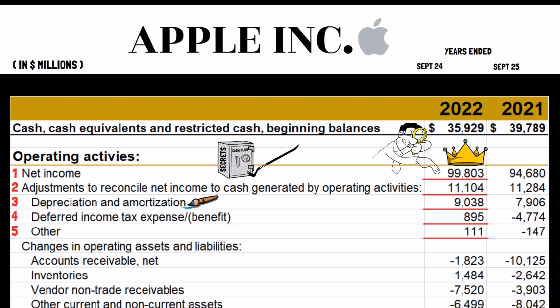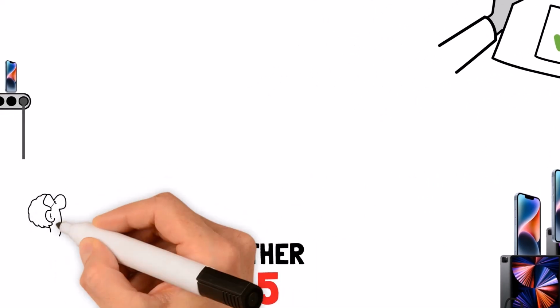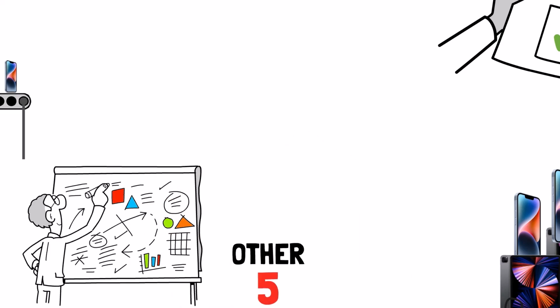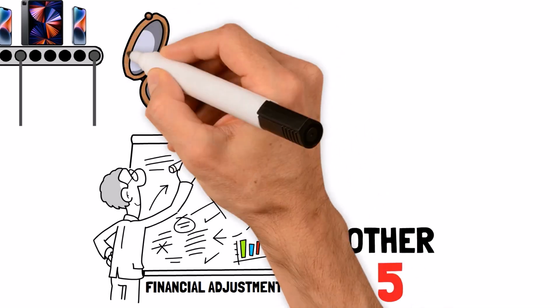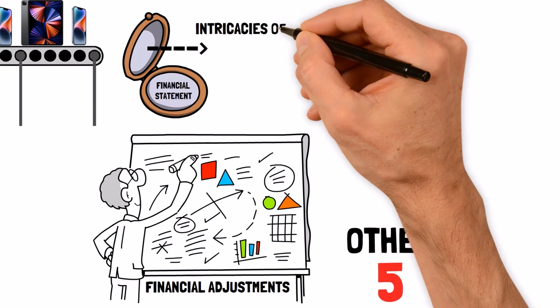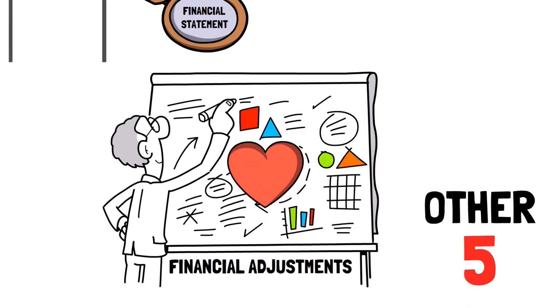Other operating activities adjustments. The financial fine-tuning symphony. Other operating activities adjustments encompass various financial adjustments that fine-tune a company's cash flow from operating activities. These adjustments ensure that a company's financial statement accurately reflects the intricacies of its day-to-day operations and provides a complete picture of its cash flow health.